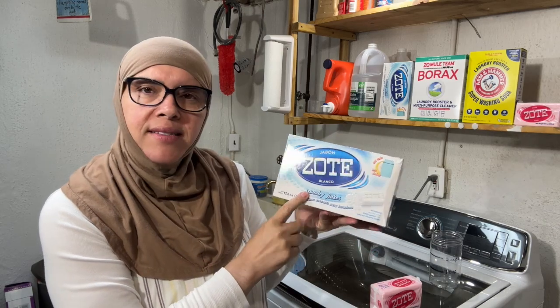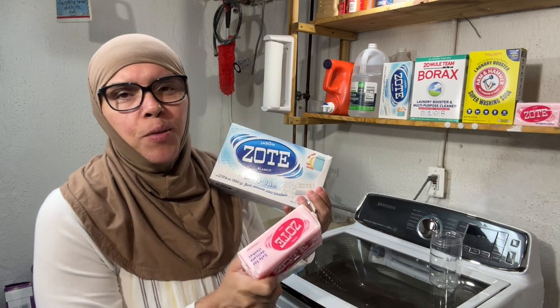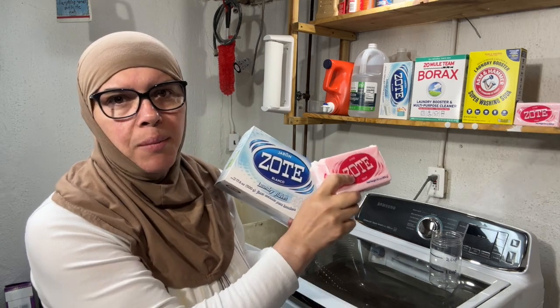It comes in flakes. It's quicker. I don't have to do anything. I don't have to shred it. But I bought these also because I want to be able to store some for the future.